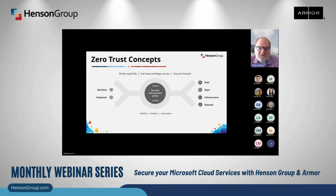So when we think about how to secure M365, and this kind of applies across the board to any of the Microsoft services, we want to think about the zero trust concept. And this means that we're going to verify everyone's identity explicitly. We're going to make sure that you only need and only get the access that you need. And then we're going to assume that we could have a breach. And so we're going to limit all of your activities across the platform and log everything so that if something does happen, we're able to capture all of the details about what's going on in the environment. Next slide.